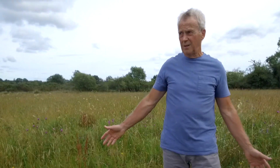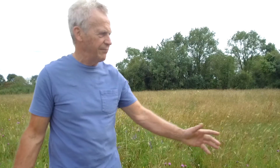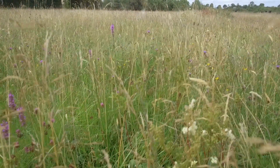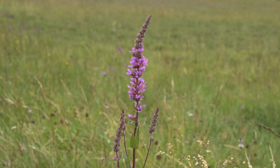Here we have some of the wet grassland that I was talking about. And every year we let one of these fields grow to its full potential, so that not only can we see what's here, but we can provide a whole host of food for a whole host of different creatures. There are a lot of different types of food flowers here. We have knapweed, we have vetches, we have red clover, we have St. John's wort. We have lots of different types of grasses, quaking grasses, various types of orchids, meadow sweet, the list goes on.